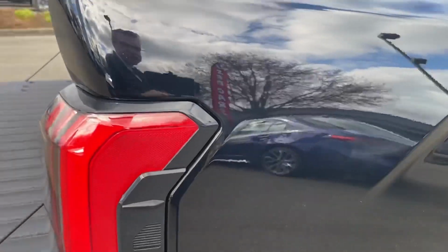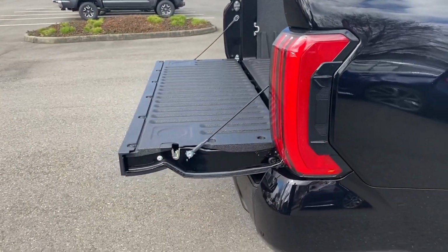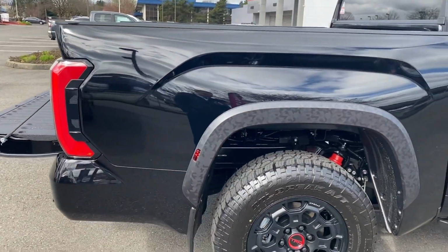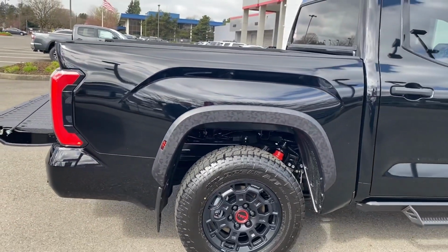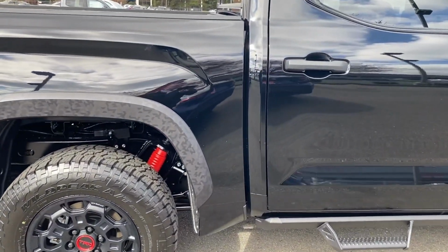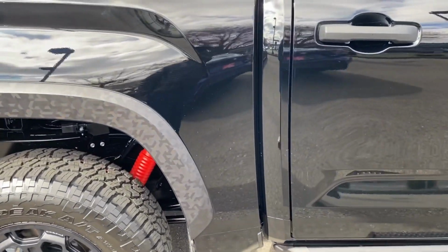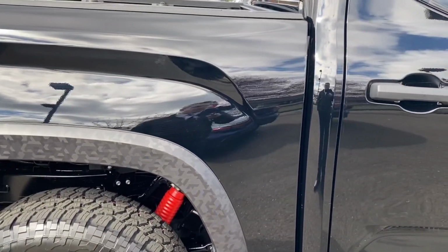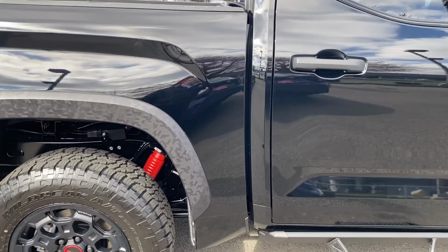Different from our competition that spot welds the beds onto their truck. And a reason why you don't see the beds of the Toyota truck after years sagging down or splitting in the middle. You'll see a lot of your older crew cab trucks, your older extended cab trucks that have really been put to some hard use over their life.